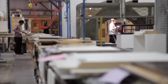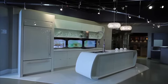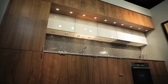AyA is Canada's leading manufacturer of high-quality frameless cabinetry. The company was founded in 2000 and has grown to become one of the most efficient and environmentally friendly cabinet companies in North America. AyA is very much a design-driven company. The name AyA actually means design in Japanese.